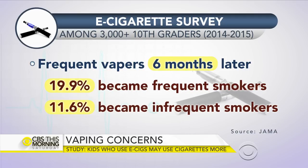Now, I found this interesting because I think a lot of people assume that e-cigarettes are the healthier way to go, but if you're turning from e-cigarettes then to tobacco use, then there's really no point. Right. The jury's still out on whether they are going to be a good route to help people who want to quit smoking. But there are potential health hazards for those people who are non-smokers, particularly adolescents.